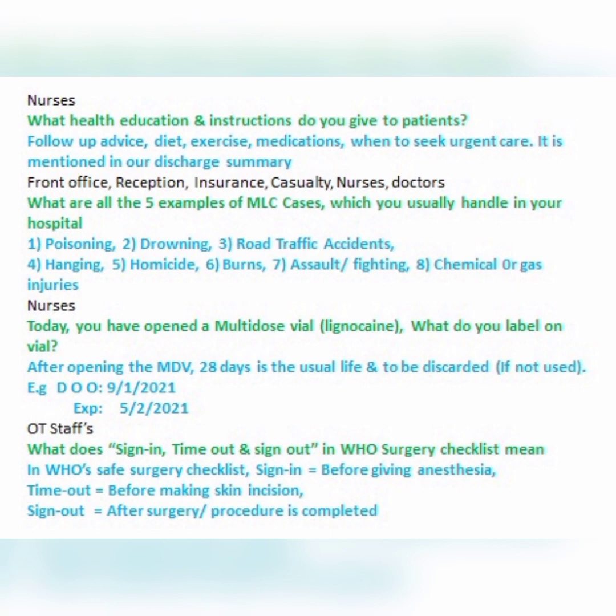It is mentioned in a discharge summary. Next question for the front office, reception, insurance, casualty nurses and doctor. What are the 5 examples of MLC cases which you usually handle in your hospital? So in a MLC there are poison, drowning, road traffic accident, hanging, homicide, burns, assault, fighting, chemical or gas injuries. These must be known by the doctors, nurses and reception staff.